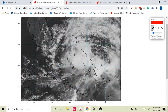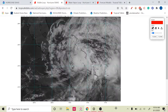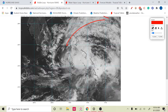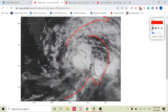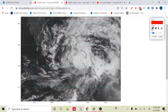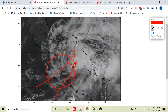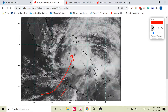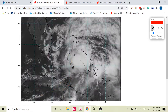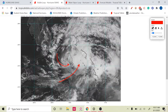But going back to visible satellite, we can see that outflow expanding down in those directions. You don't really see it over here. That's due to the shear and this dry air. Thunderstorms can't develop over here because of dry air and this southwesterly shear that we've been talking about. You can see the low-level clouds though.